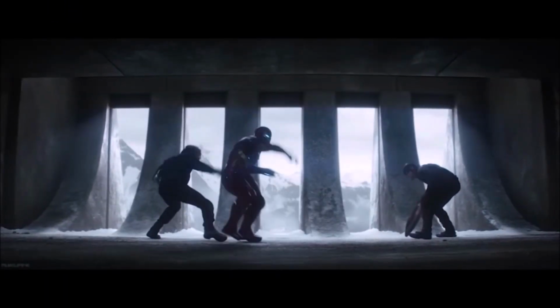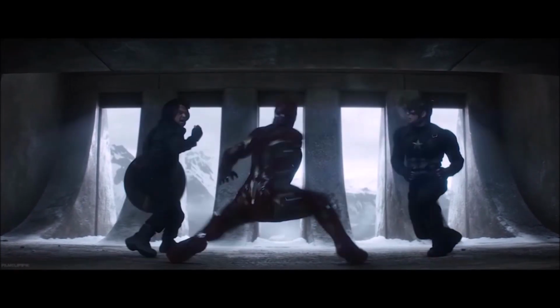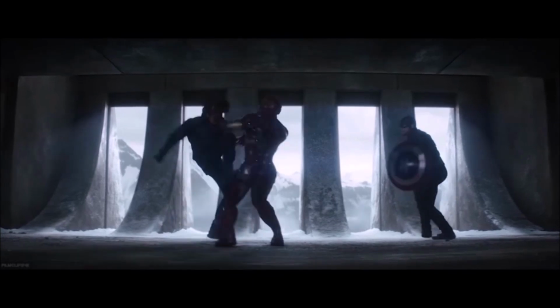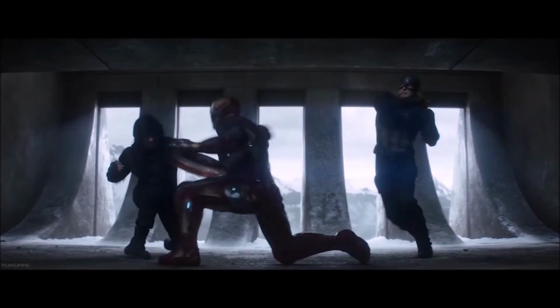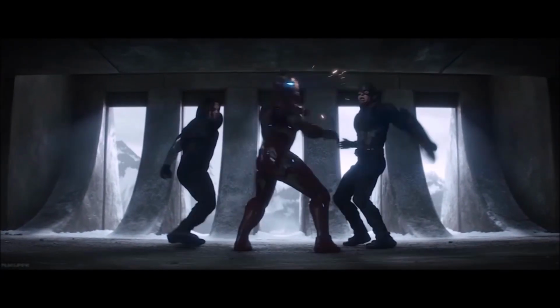Moving on to number 3, we have the Cap and Bucky scene versus Iron Man from Civil War. The scene is only brief, but for a short time, we see the way both Cap and Bucky are able to use the shield as a team to beat Iron Man. The scene perfectly evokes the relationship between the two characters, showing how great they work in a team and how they always bounce back to one another.